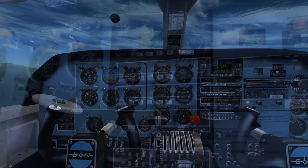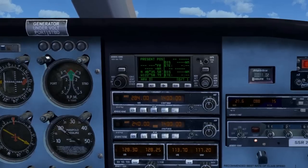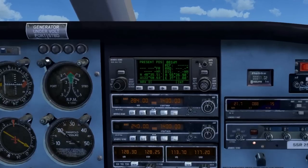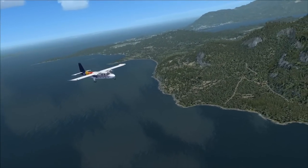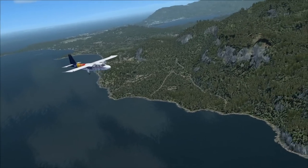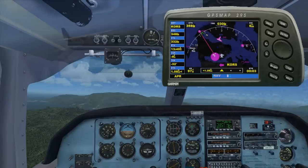IFR equipment is part of the basic Islander spec, and this one also has a Bendix King GPS and autopilot. The GPS is a whole tutorial in itself, and I'm not going to cover it here. If you have the Aerosoft Catalina, it's almost exactly the same GPS unit. The only difference is the Cat 1 is approach certified, but if you want to cheat like me, you can just edit aircraft.cfg and use the basic portable GPS.